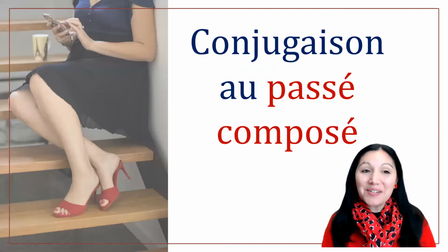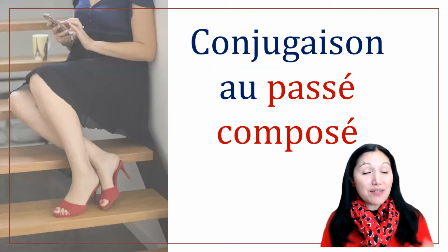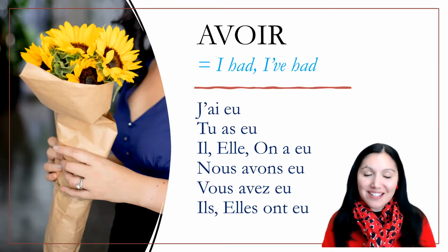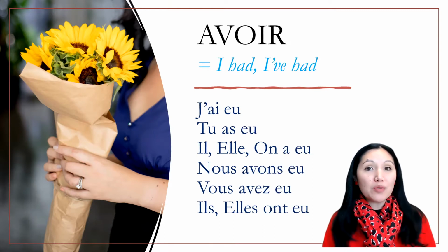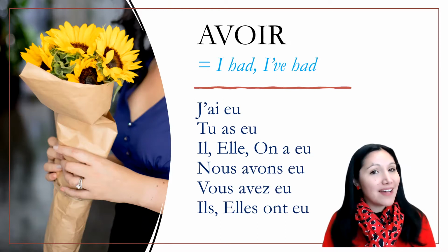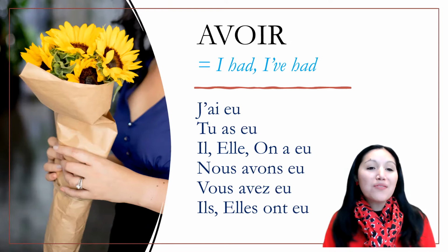Conjugaison au passé composé. This is our last tense for an A1 level, niveau débutant, beginner level. This is another key tense. So présent, futur proche, now passé composé will open up the door for you to say had or have had. I had, I've had. J'ai eu, tu as eu, il, elle, on a eu, nous avons eu, vous avez eu, ils ont eu, elles ont eu.